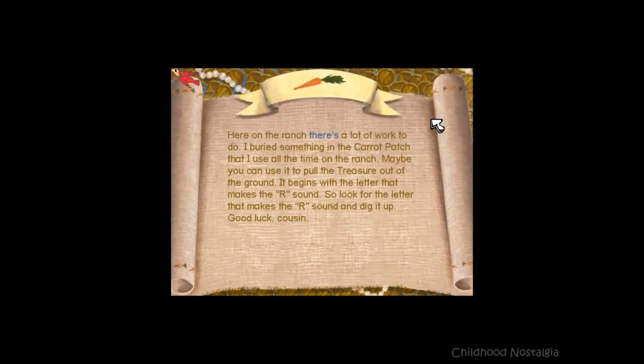Here on the ranch, there's a lot of work to do. I buried something in the carrot patch that I use all the time on the ranch. Maybe you can use it to pull the treasure out of the ground. It begins with the letter that makes the R sound. So look for the letter that makes the R sound and dig it up. Good luck, cousin.